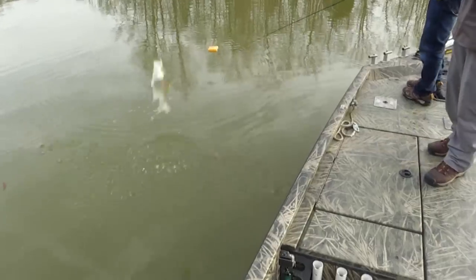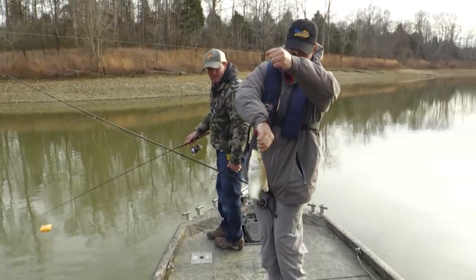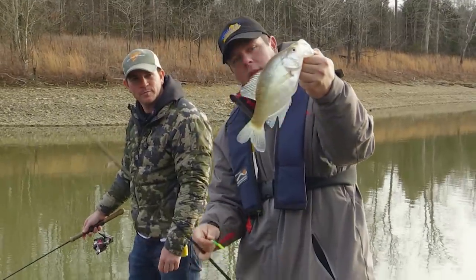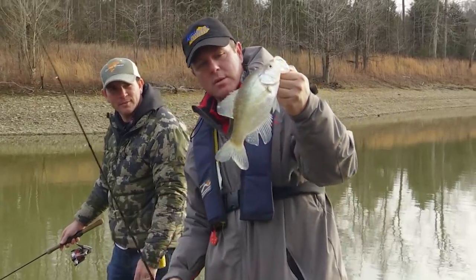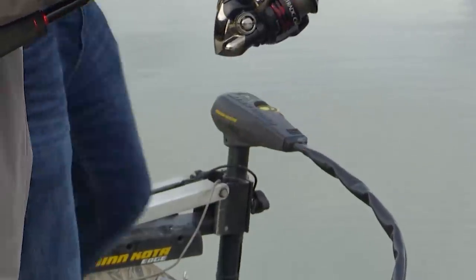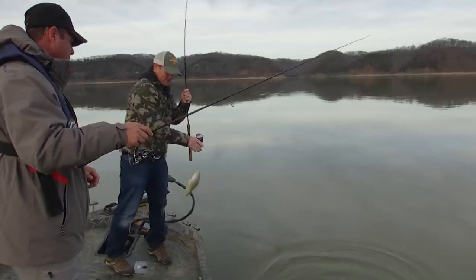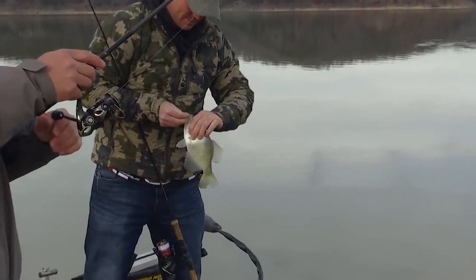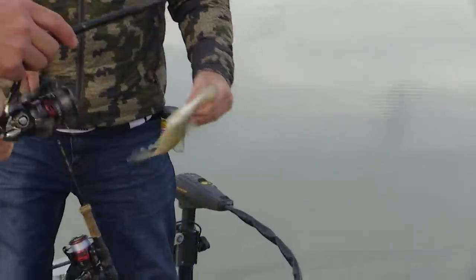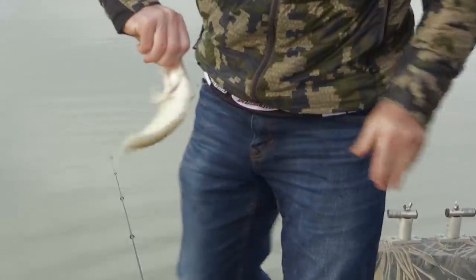Oh yeah, there we go. There we go, good fish. That's a nice one. Pretty fish, Chad. The iridescence of the purples and blues in their back, it's just so pretty. What a bite. Now that's a good one. Yeah, good crappie. That's a good fish right there. Got that yellow on him. That's a pretty fish right there. I believe they're starting to feed up pretty good.